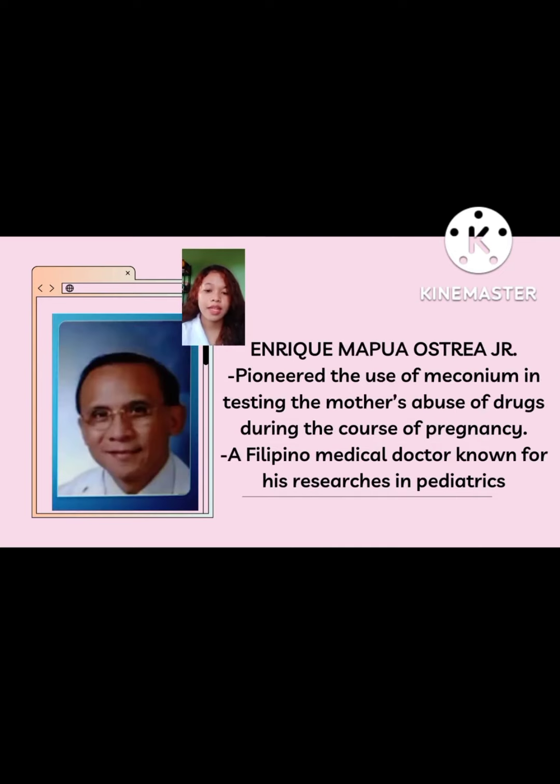The seventh Filipino scientist, Enrique Mapua Ostrea Jr., for inventing the meconium drug testing, pioneered the use of meconium in testing the mother's abuse of drugs during the course of pregnancy. A Filipino medical doctor known for his research in pediatrics. He was recognized for his significant contributions in the field of pediatrics, specifically in neonatal drug addiction, and his pioneering work on the detection of fetal exposure to drugs, tobacco smoke, alcohol, and environmental toxicants by analysis of meconium.